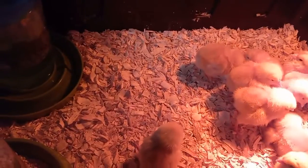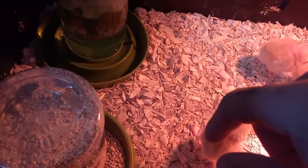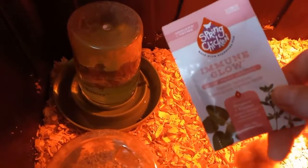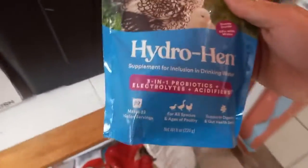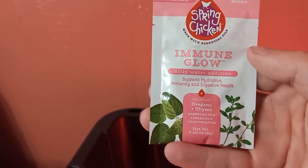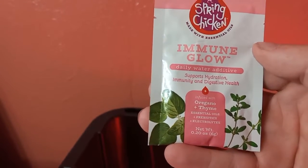When you get them, you want to dip their beaks in the water so they know where their water is. And then they send you this little bit of immune booster. This comes in all different varieties. I've already got some Hydro Hen. Essentially the same thing: probiotics, electrolytes, acidifiers. But this one is an immune boost specifically. Let's see if I can get this better. There we go. Hydration, immune, digestive system. Essentially the same effects, but this one's got oregano and thyme essential oils, plus prebiotics and electrolytes.